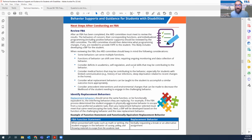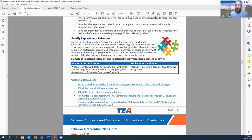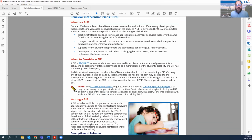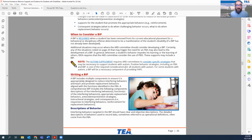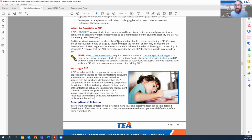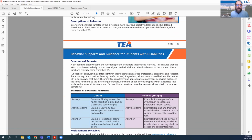So reviewing the FBA as an ARD committee and then identifying replacement behaviors based on that data, which will lead you into our next section, which is the behavior intervention or behavior improvement plan, the BIP section. This mirrors the FBA section pretty closely in terms of what a BIP is, when an ARD committee should consider a BIP, and then the steps for actually writing a behavior intervention plan.